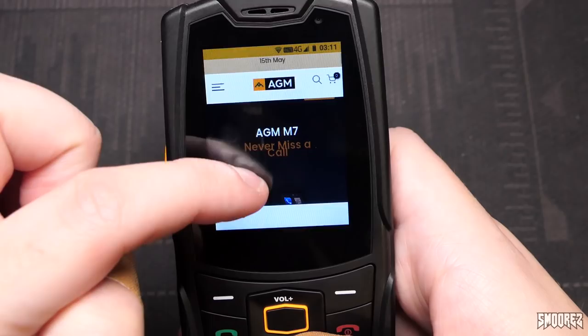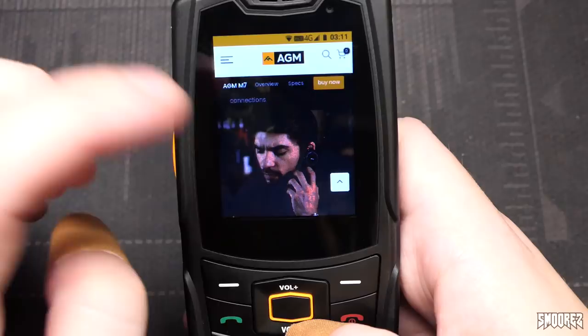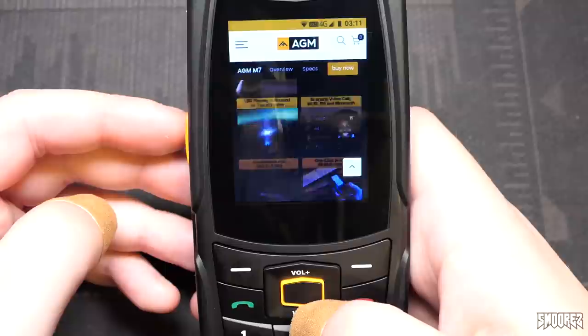But yeah, Chrome is fine on this. If you want to just quickly search up something, it's going to be more than enough. Thankfully, it's Chrome and not just the standard generic browser, which is kind of cool. But yeah, you can either use the touchscreen or you can just use the keypad and just go up and then back down again. It's up to you, whichever way you want to use.